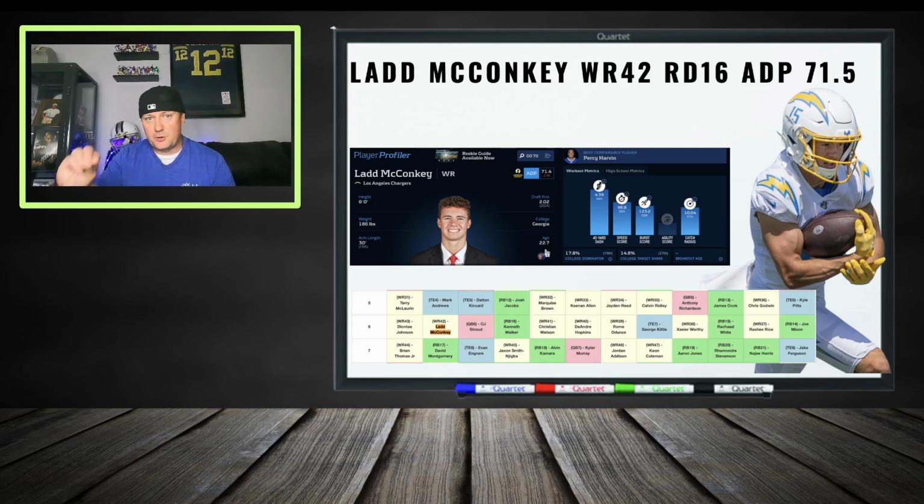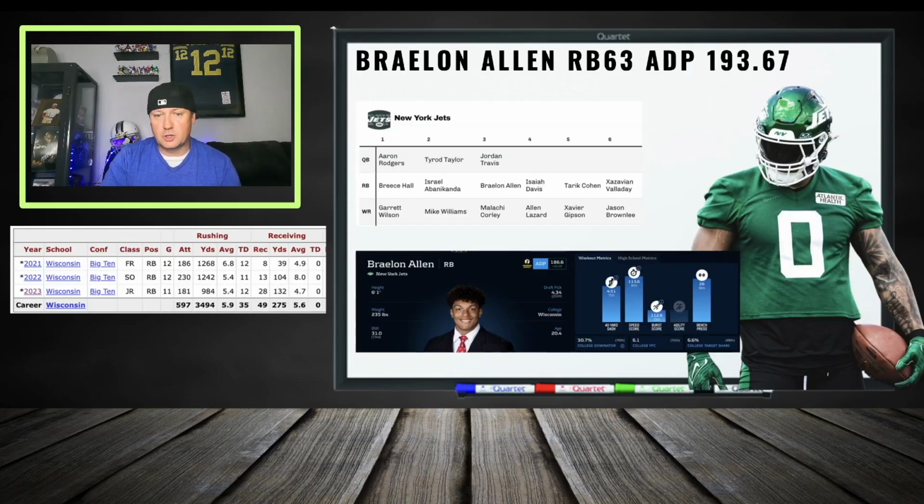He has made a few great catches, and I will have a video out soon on Ladd McConkey. Hopefully I get more clips on him to add to it, but Ladd McConkey's looking good.